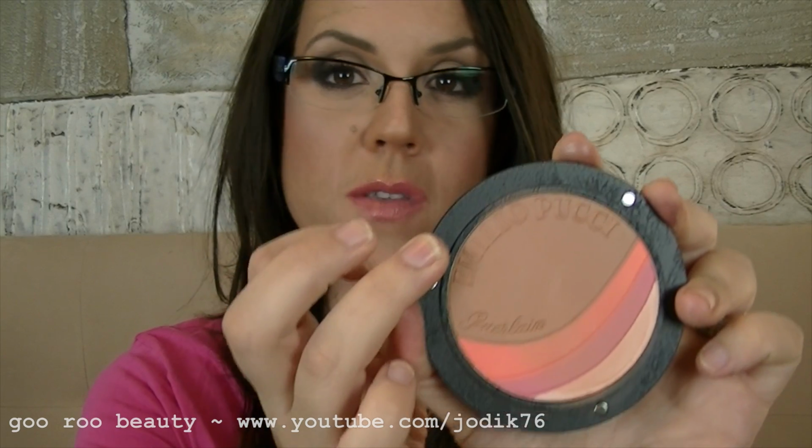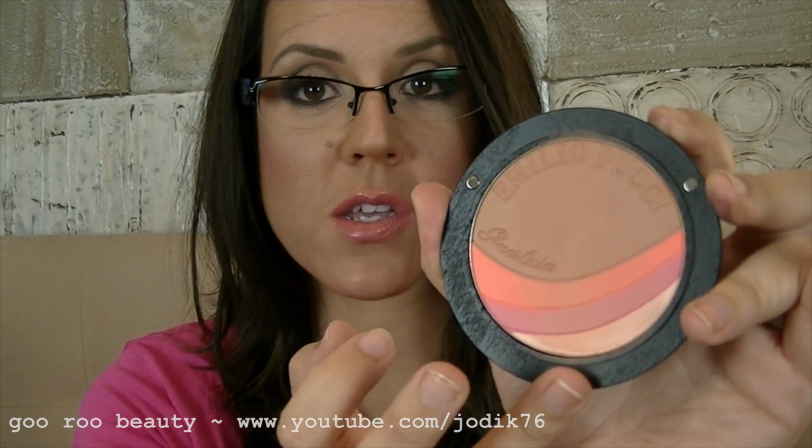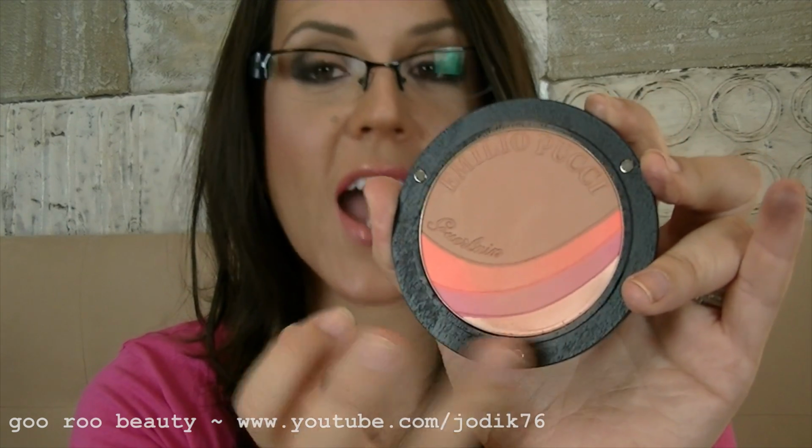So you can use obviously this beautiful matte bronzer on its own for contouring or just all over bronzing, and then obviously you can use this blush however you want. Mix it all together. You can use this little bit as a highlight. You could use this on your eyes. Any combination. I just love the shades, whether they are on their own or all together.